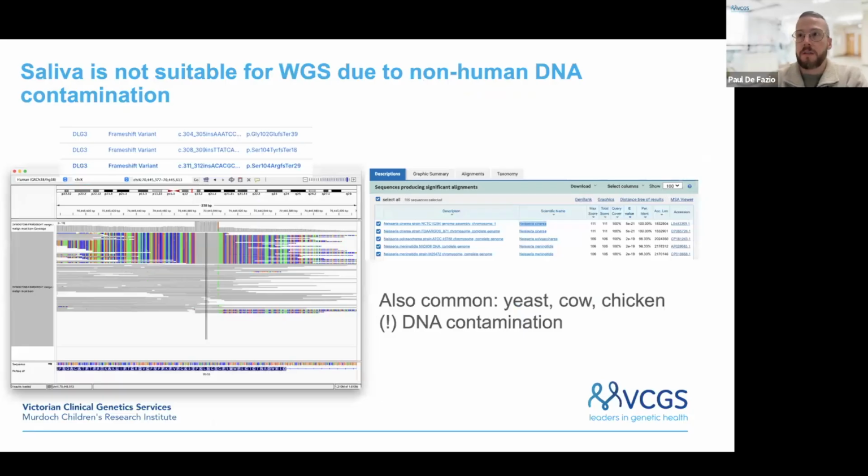Well, we've done some work, and for us, saliva is not suitable for genome sequencing due to the presence of non-human DNA contamination. A saliva sample is not a sterile sample like a blood sample should be. There's lots of other things other than human DNA in saliva, notably bacteria and yeast, but we also get some food contamination. Here is an example. It's actually from an exome test, because we don't really do salivas for genomes.